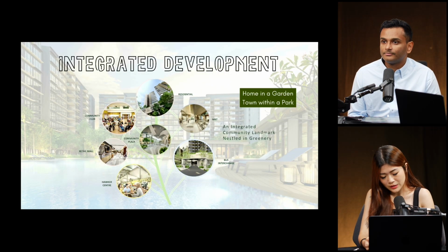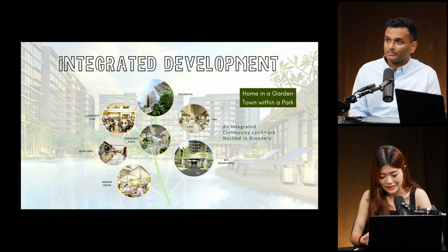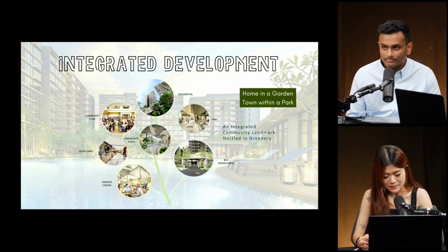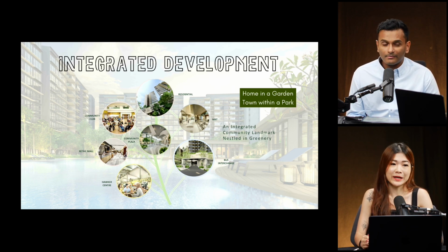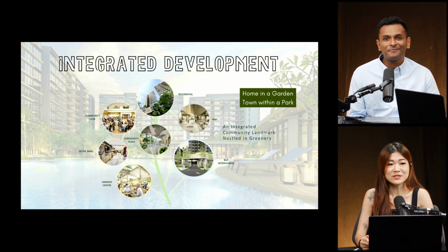Now just diving right into this development, once again it's an integrated development, and what I really love about this is that it's not only a residential development, there is also community clubs, community plaza, and even retail malls and hawker center, and even bus interchange and MRT right at your doorstep. So it's everything that you need. Correct. All in one. So yeah, it's all within your fingertips.